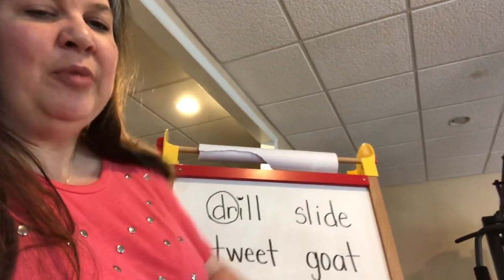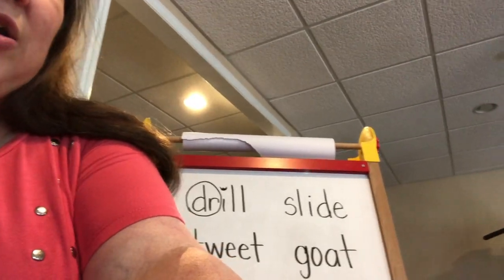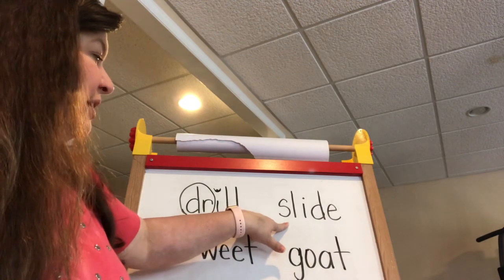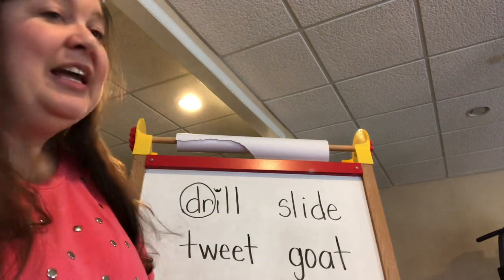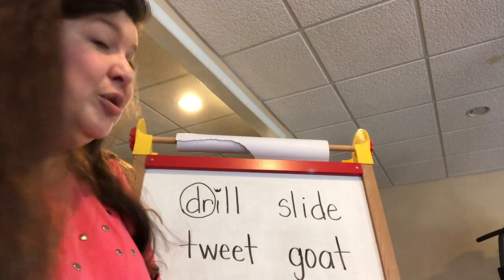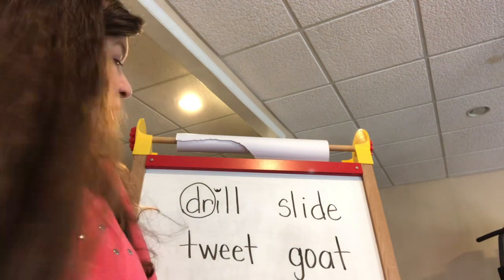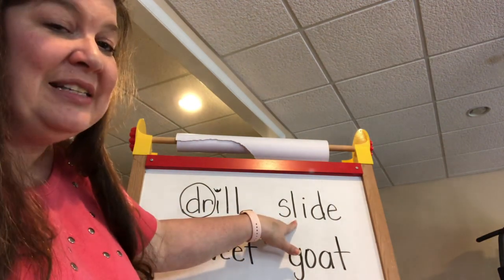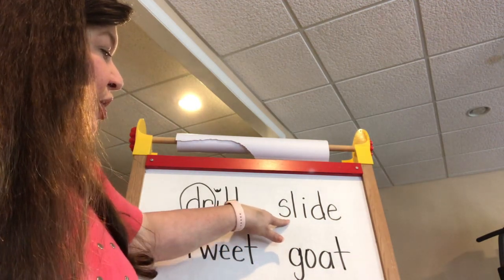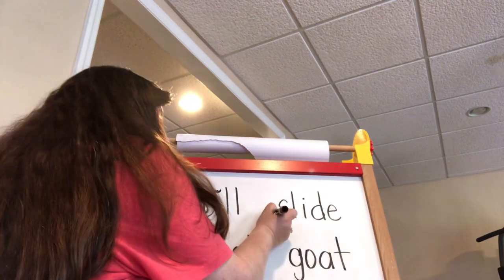Okay? I'm going to pull you up a little bit closer here so that you can see our next word. And you can see this just a little bit better. All right, so our next word is the word slide. Do you see any special sounds in this word, boys and girls? Remember, special sounds can be 2 letters put together that make a special sound. So here we've got S and L, and if I put S and L together, then it says sl, sl. This makes the word slide, right? So my special sound is SL, and I'm going to circle it.